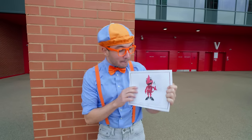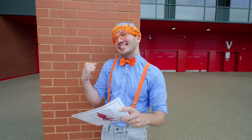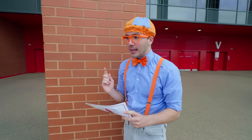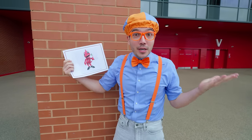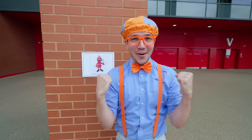No way! Mighty Red is waiting on the field for us, and he's gonna teach us how to be a mascot. But wait a minute, I don't know how to make my way to the field. Oh, this is a pretty big stadium. Oh, I know. Maybe we go inside and look for the clues. We can follow the clues to Mighty Red. I just know we can do this. Let's go!